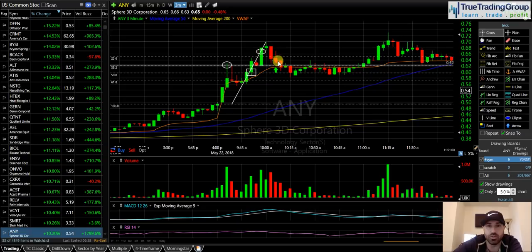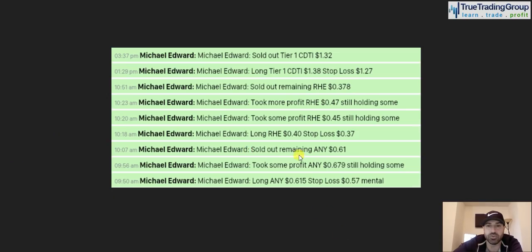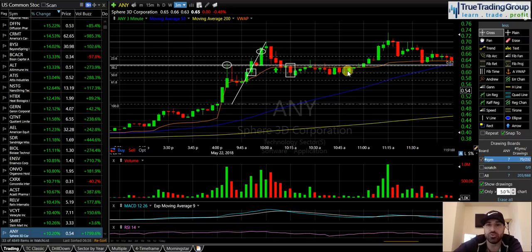Okay, that's where I was prepared to hold on to the rest of my position to see if we can find support there and then start to push our way up into the gap. But it didn't happen. We ended up breaking down below that support, and I sold out of the rest of my position right here. Sold out remaining ANY at 61. So I took a small loss on the bulk of my position, but by taking 25% of my position off the table at 679 for a 10% gain, I'm actually walking away from what was a failed trade.